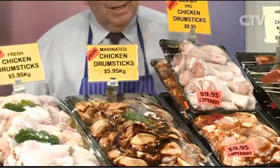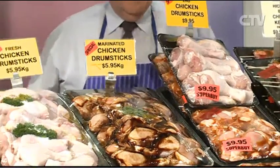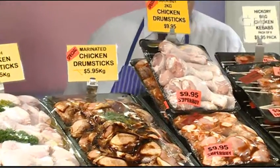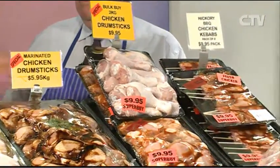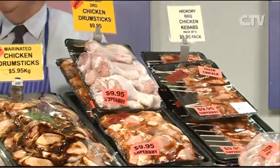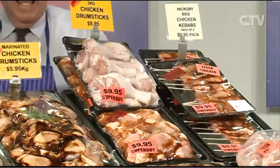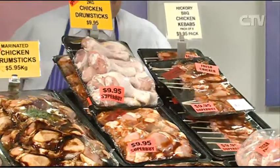Hickory barbecue and lots of the plain ones as well. So a different assortment of flavours there. And see, yet again, they're already sauced up. You don't need to add anything to them. If you want them plain, you can have them. But if you want them a little bit spicy, then you've got something in there for you. Yeah, the hickory barbecue one's really nice.